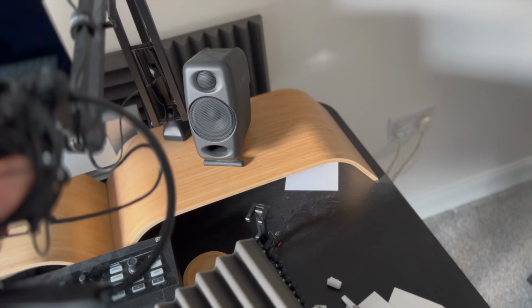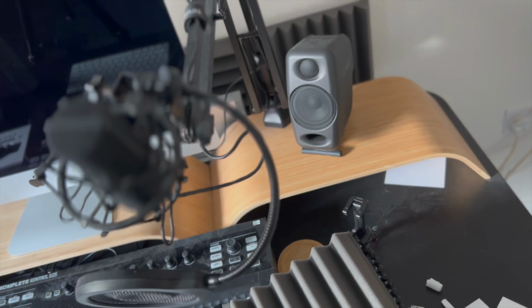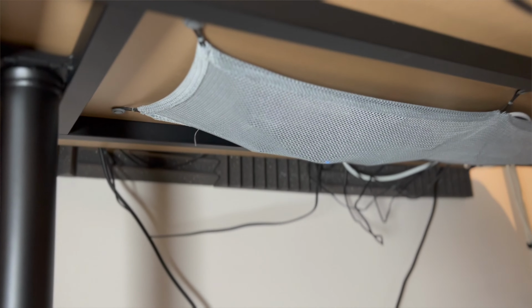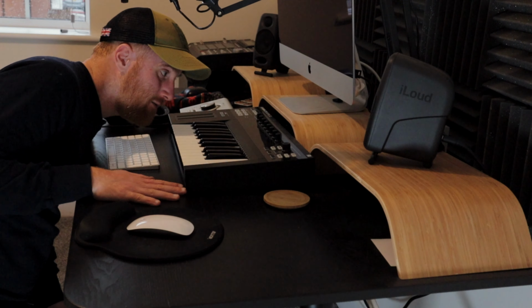Every time I currently try and move my microphone, the pedestal that it's connected to moves. Second problem I wanted to solve is to be able to have access to the Mac keyboard and my NKS keyboard for writing music and working in my DAW. And my third big gripe is the current cabling. There is stuff just everywhere running under these supports. I've outgrown you.